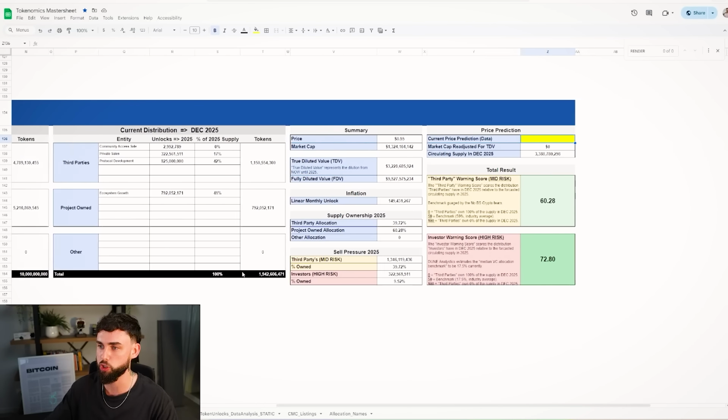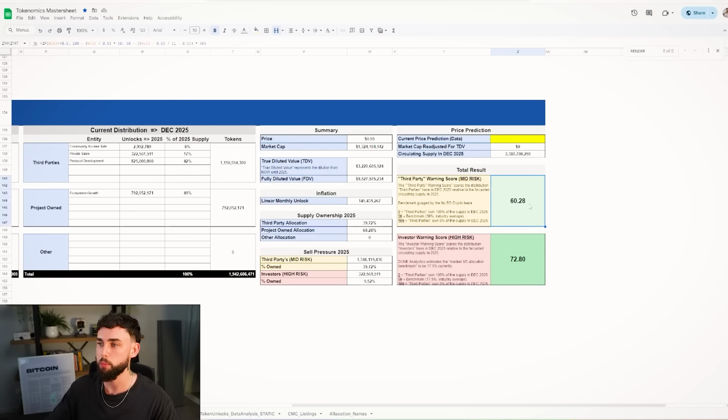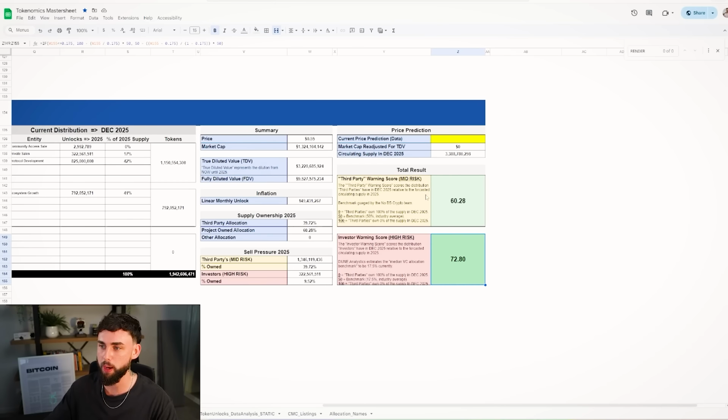But even then, if the investors don't want to sell because the bull run's about to happen, then you can damn well bet it's not going to have a massive dump in token price. I'm not going to explain how this works because you don't need to know that for this video, but two very important scores to look at based on the unlocks are the third party and investor warning scores. The higher these are, up to 100, the better. 100 is a perfect score and 0 is a horrible score. 50 is average for a project. And both of these scores are pretty high, to be honest with you.